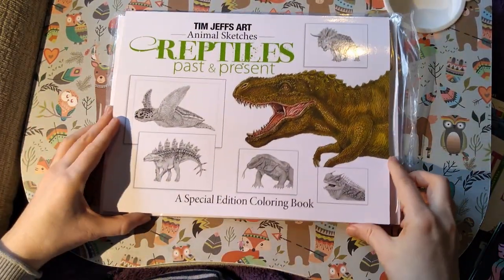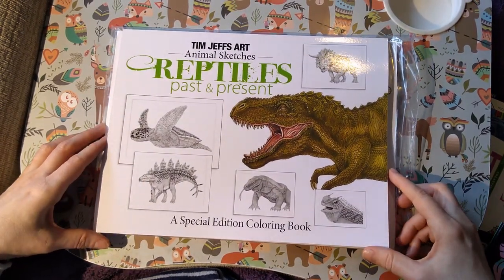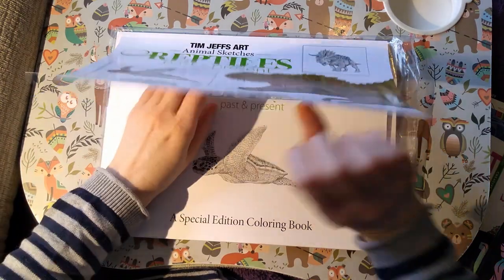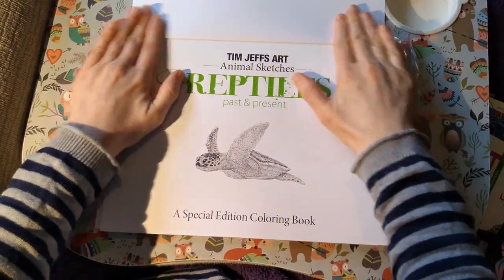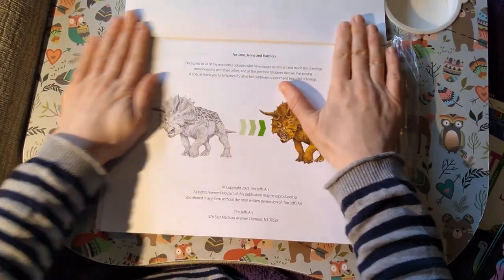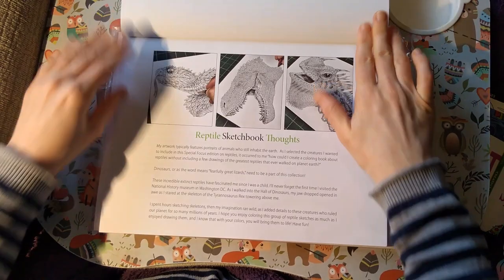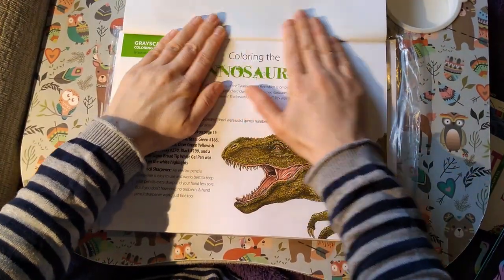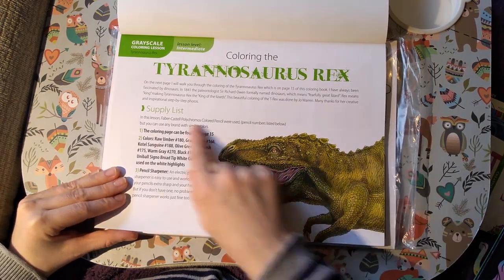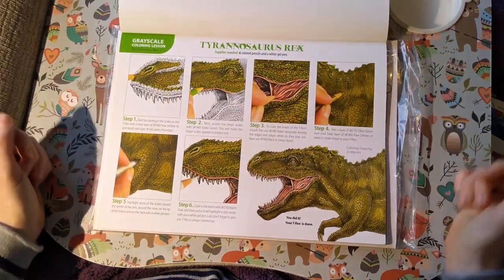Then this just came out. So this is Tim Jeff's Animal Sketches, Reptiles, Past and Present. Special edition colouring book. So this is Amazon printed, so it's not like his normal hardback books. But I found through this because of the dinosaurs. So this isn't just a normal colouring book. It has some lessons in it. So this one tells you what supplies you need to colour the T-Rex, and then it goes through step by step how to colour it.